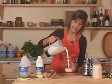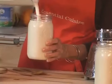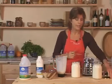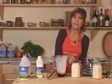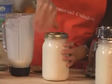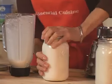See how smooth that is? Much smoother, delicious beverage. And that's all you need to do. It's that simple. And it only takes 24 hours to make it, sometimes 18 if it's very warm. And I'll show you what to do if you're not in a warm climate. Where I live in Hawaii, I just need to set it right there on the counter and it makes itself.